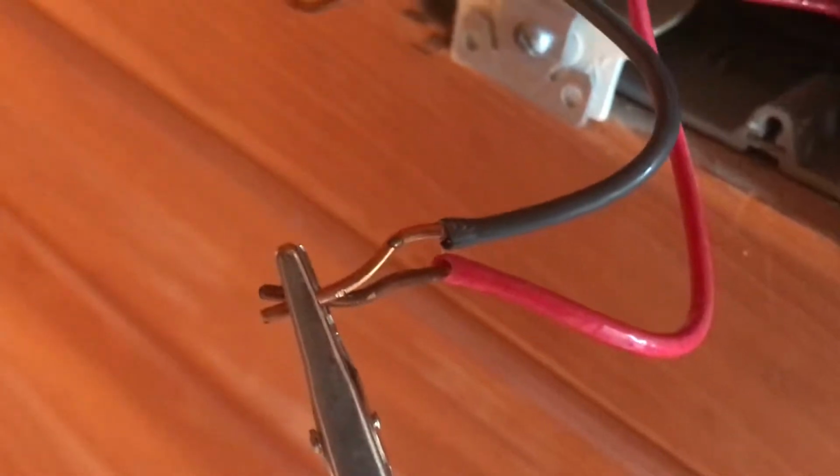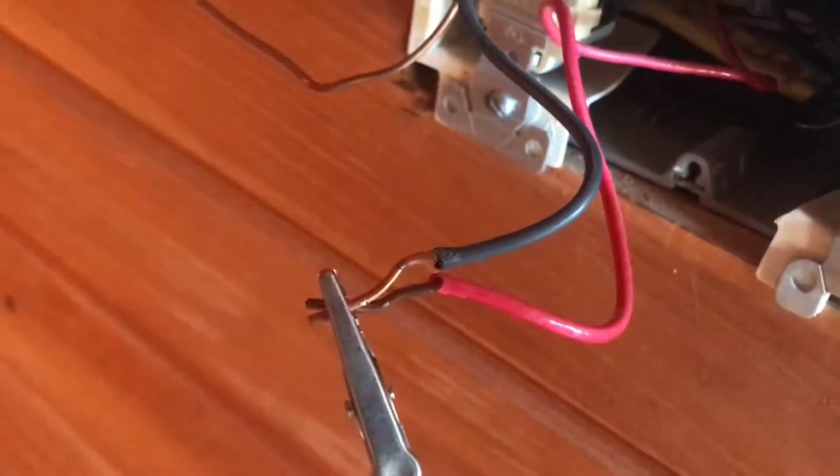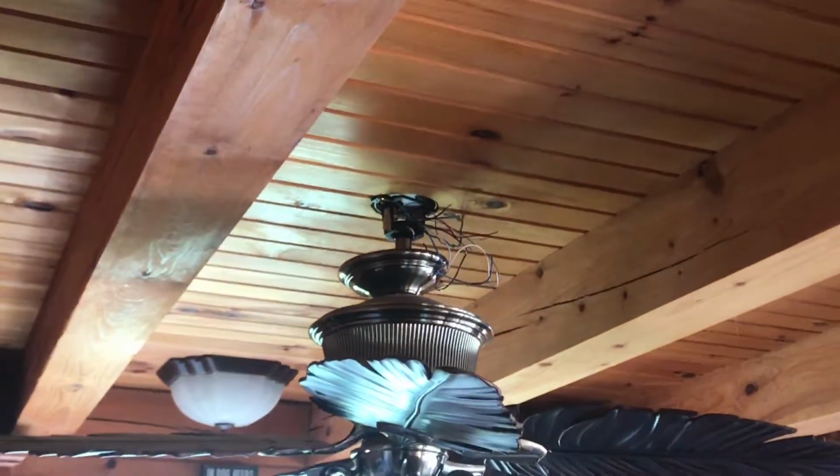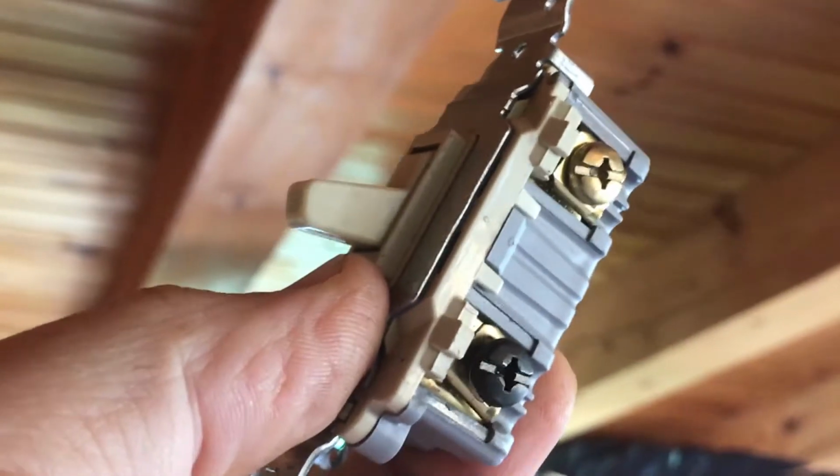So here's the switch, and I think that failed continuity test because I just alligator clipped the hot wire to the run wire, and I'm getting 120 volts up there, but I'm not getting 120 volts across this piece of crap. So guess who's going to Lowe's to get a box full of switches today.